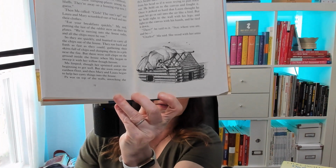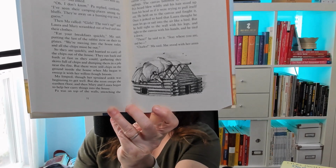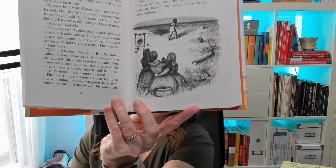So one of the things that I love about the Little House books, and I think everyone loves, are the fantastic illustrations by Garth Williams. So Garth Williams illustrations, and this is the photo of when Pa is building their little house and he has to use the tarp, the cover of the wagon, as a roof. These illustrations are so evocative. Just seeing them, all I have to see is the illustration to remember exactly what's going on.